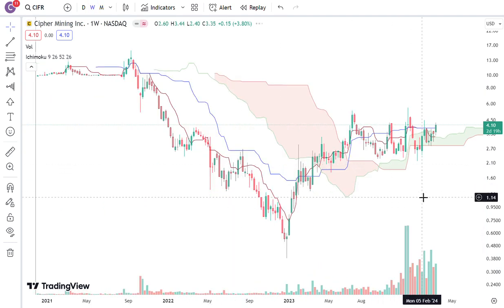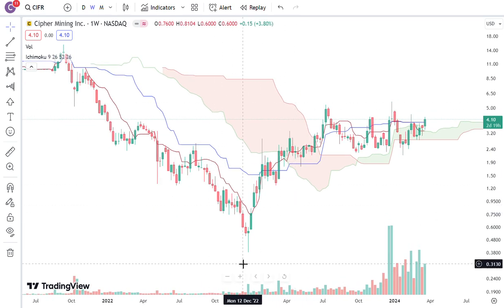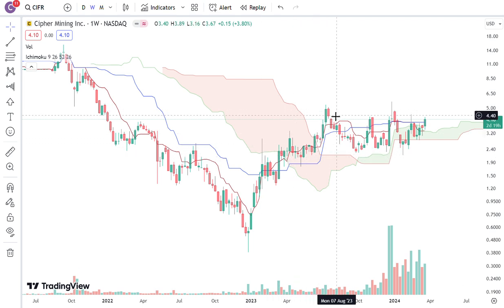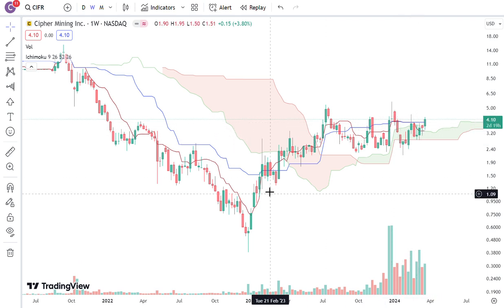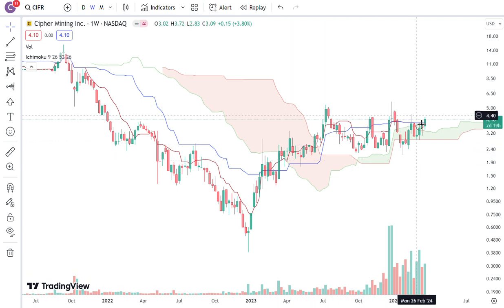If you look at the weekly chart, the Ichimoku cloud served as resistance down here, then price broke through the cloud, got pretty close to back testing over here, and finally actually back tested it and was able to use the Ichimoku cloud as support. So resistance over here turned into support. Right now, price is above the Ichimoku cloud on the weekly too. This is a little bit of a promising look, if you will.